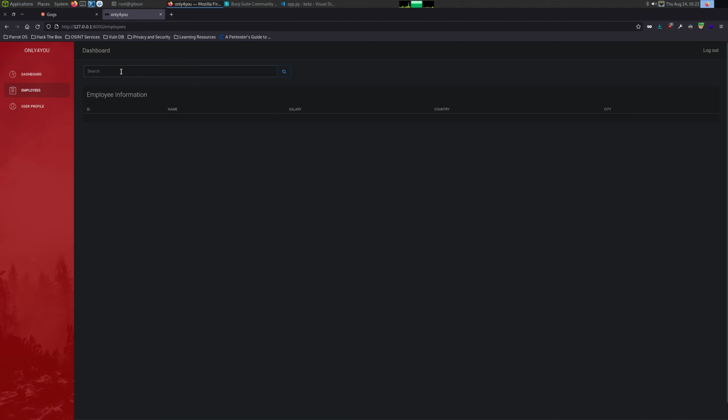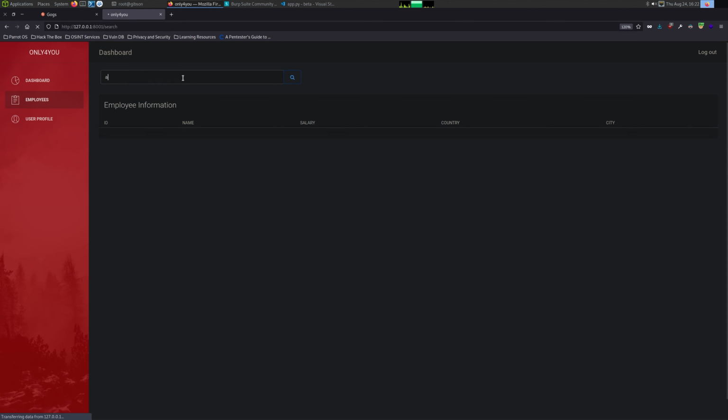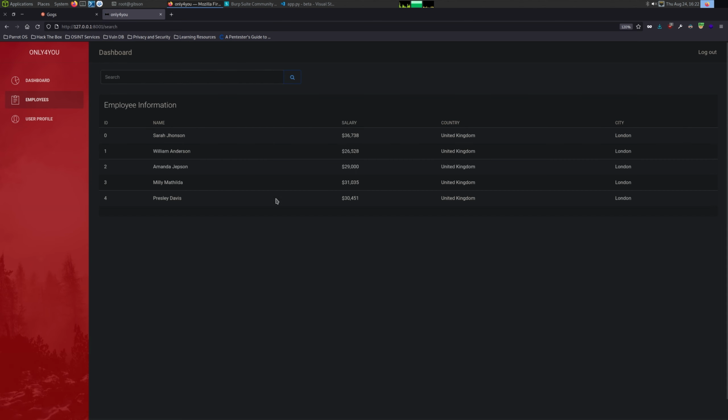If we go to the dashboard, I'm just going to search for A, and we see a few usernames that all have A in them. If we do Z, we get nothing. So right now, I'm guessing this is a Neo4j query just based upon the to-do comment, and that it's doing a contains query, which is just saying, if this field contains a letter that's in the name, then show it.